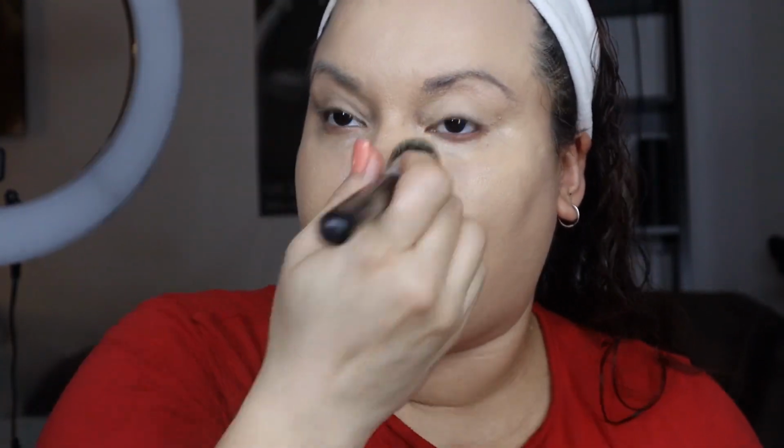so that if I'm using a drying foundation, it doesn't latch onto any of my dry spots, because I do have combination skin. So I will have a lot of oils in my T-zone areas, forehead and stuff. And around the lips sometimes, around the eyes, under eyes, it will be dry sometimes. So you always want to prep your skin before you apply your foundation, because you just never know if it's going to latch onto any of those dry patches.